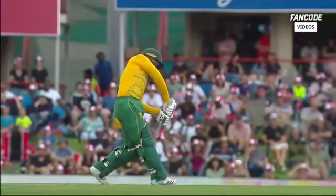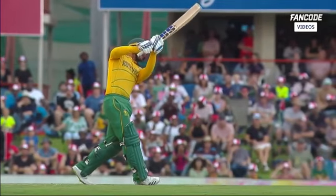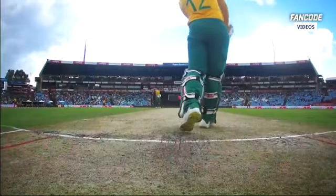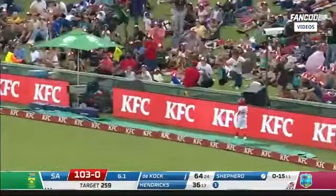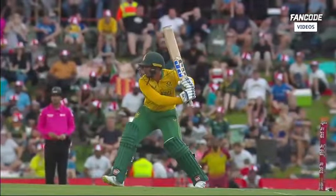Quinton de Kock as well as Reza. I think they pretty much timed everything, found the gaps, found the boundaries. Looking at where we are, we're way above the DLS as well as where West Indies are. So I think at this point in time we've got it. And 6, flat, hard. Over to you, Bish. It's an outstanding shot. I can't believe this onslaught right now. It's been excellent.